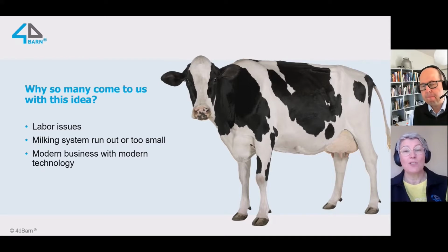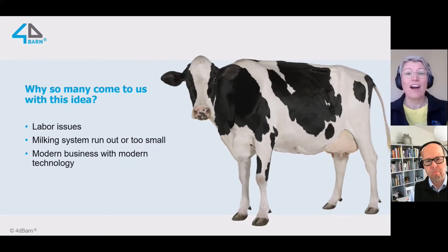Yes, for many of them also the milking system is kind of running out, or if you want to expand, the current system is not big enough for them. So they need to invest in milking anyway. And that's where I guess the single box robots come as one option.